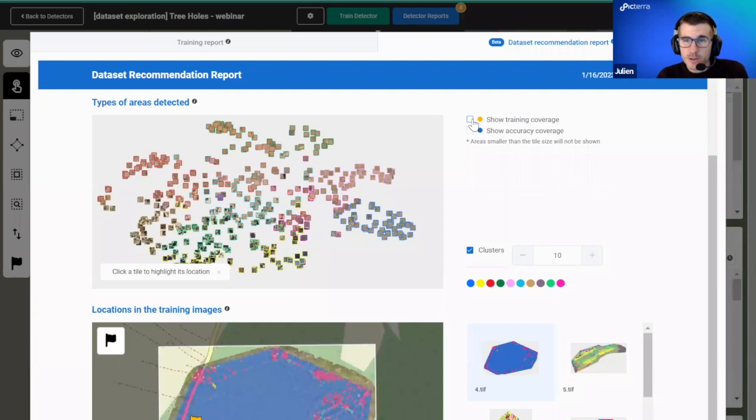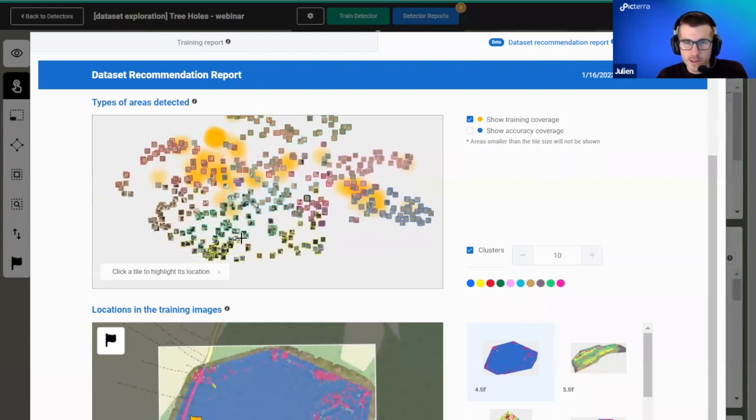Then you can show the coverage of your training data on your dataset. Here I just enabled the show training area coverage, and you can see some yellow circles appearing that highlight the regions covered by my training data. This is already very interesting because you can see that the whole bottom, which included the snowy region, is not covered by my training area. This can be a problem because if I train the detector like this and run it on an image with snow, it might fail to detect and I will get bad results.